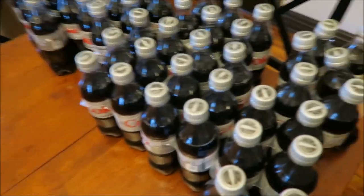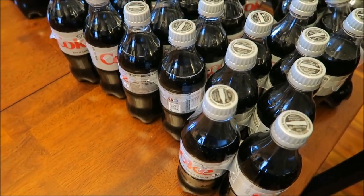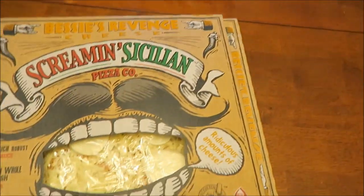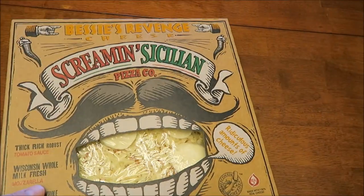Okay, Kroger, we bought eight Diet Cokes, because Tammy already had some Coke Zero. And we bought two of the Bessie's Revenge Cheese Screamin' Sicilian Pizzas. They were on sale for $5.99.